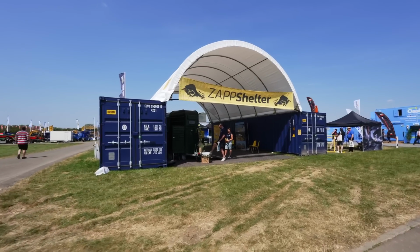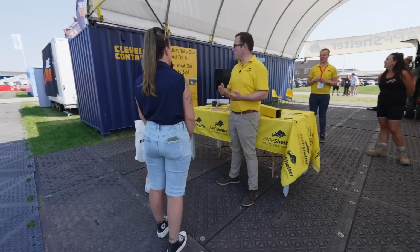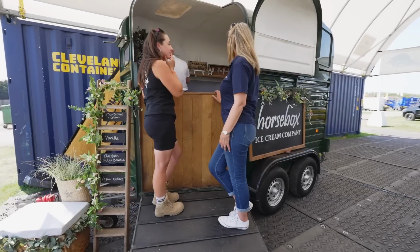I'm here with Zap Shelter to talk to Jake, the sales director. So Zapshelter, we're a temporary building manufacturer who produce products and structures for workshops, storage environments, aggregate bays, things like that for the construction industry.